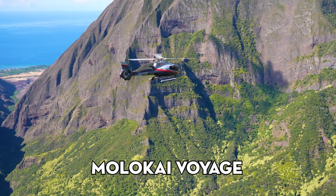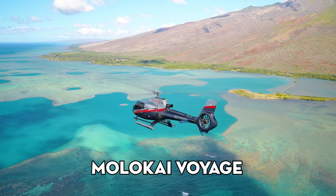So I have five flights today. The first one's gonna be a Molokai voyage, which goes around West Maui and Molokai. It's gonna be a long day today, super stoked.